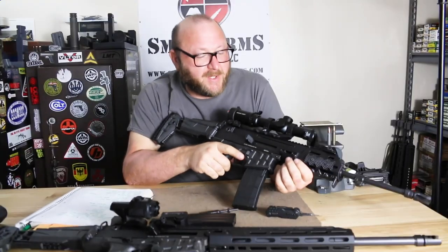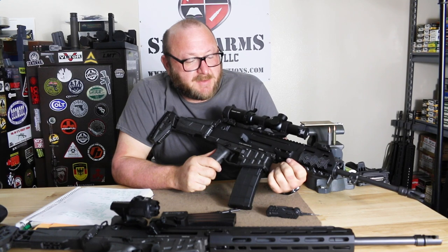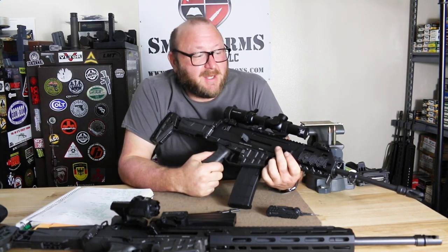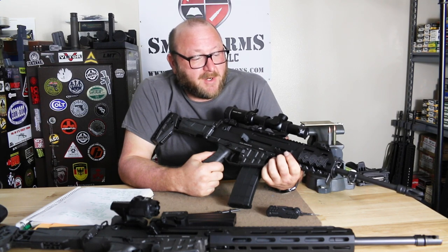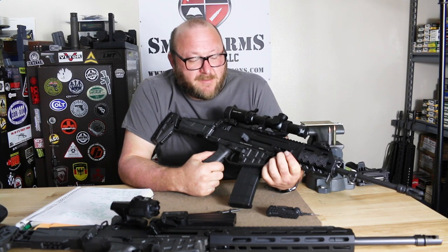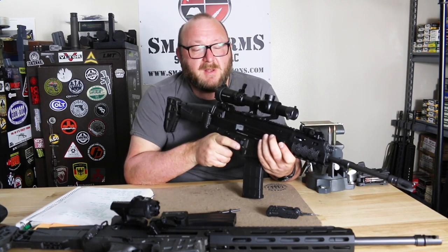Now, you saw some shooting footage of this being shot as a pistol with a pistol brace, as well as you saw it being shot in its SBR configuration. I really have to say that the BREN 2 MS Carbine has become very quickly one of my favorite firearms that I own. Right after we switched over and got the SBR and got the proper stock on it, the overall feel of it changed.